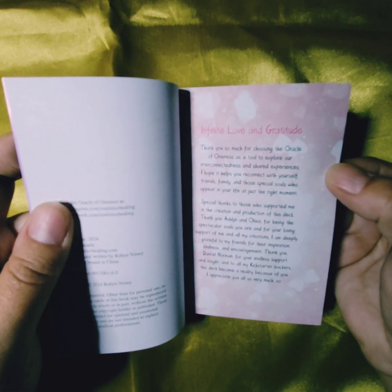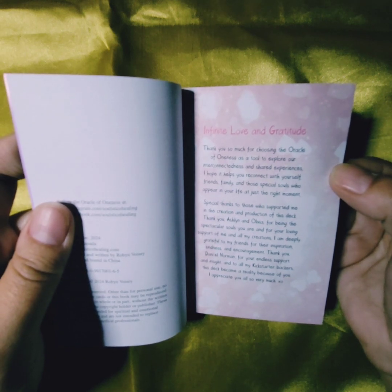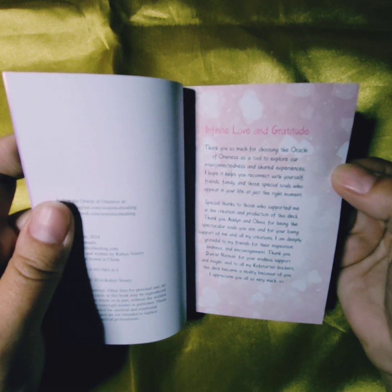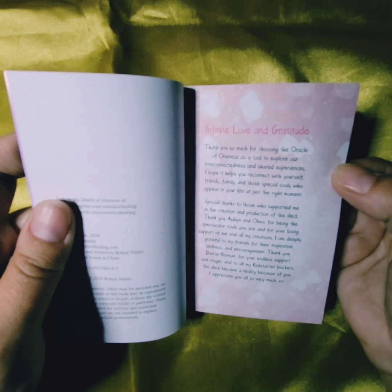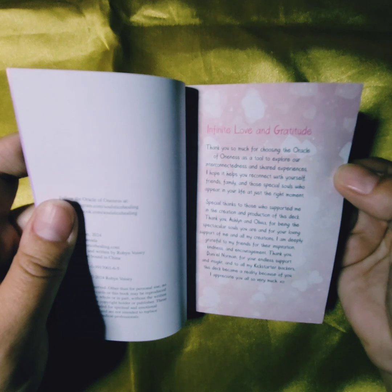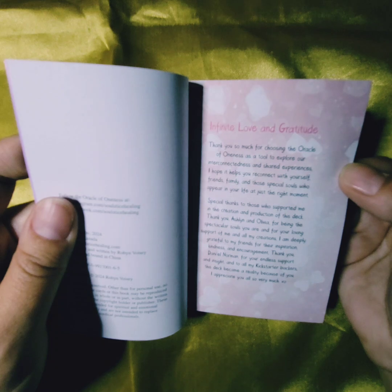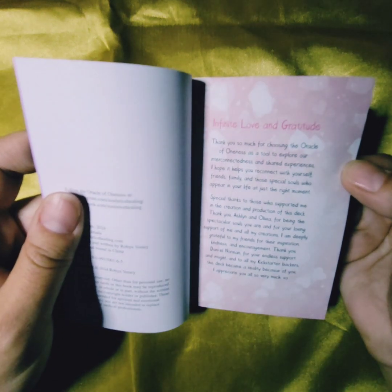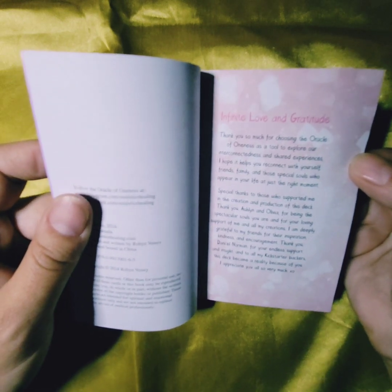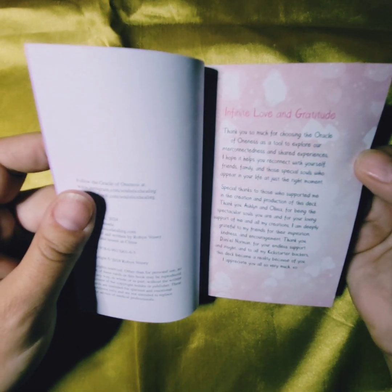Let's see, infinite love and gratitude. Thank you so much for choosing the Oracle of Oneness as a tool to explore our interconnectedness and shared experiences. I hope it helps you reconnect with yourself, friends, family, and those special souls who appear in your life at just the right moment. Special thanks to those who supported me in the creation and production of this deck. Thank you, Ashlyn and Olivia, for being the spectacular souls you are, and for your loving support of me and all my creations.